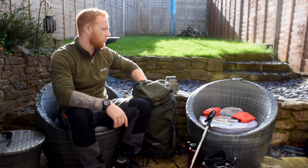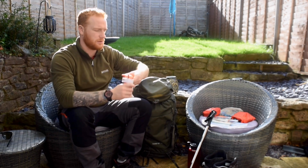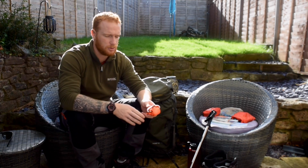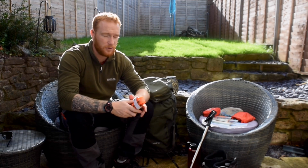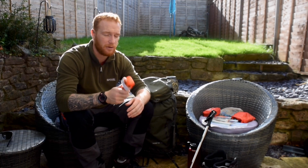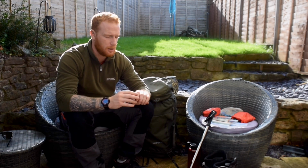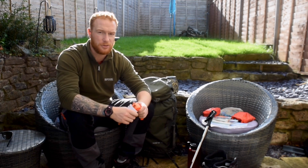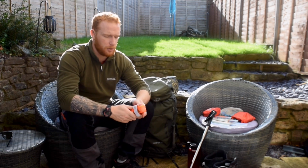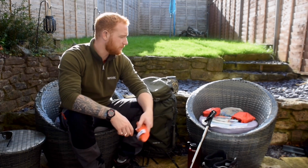If you want to get a bit more advanced on your first aid, I do also have a tourniquet as well, which weighs nothing, so that's why I carry it. If I ever use this, I'm going to be very upset. Some of the survival and emergency first aid stuff you carry in hope that you never have to use it. But I'd rather have it and never need it than need it and not have it.